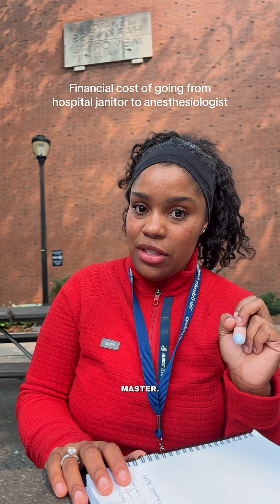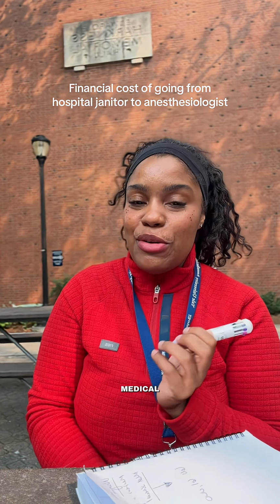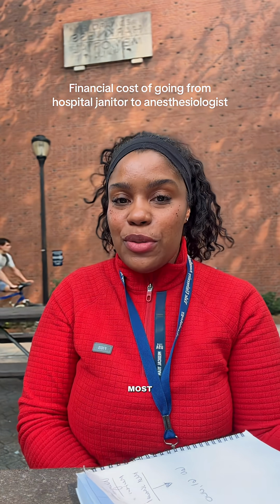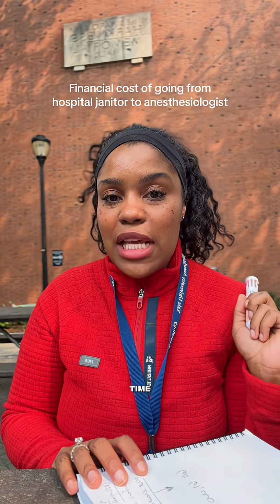and got my master's. Then I went on to medical school, and normally people do 4 years in medical school, but I did 5 because I took a research year at NIH. This is where most people get confused about how medical school actually costs so much. So I'm gonna take a little time to break it down.